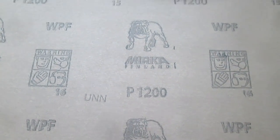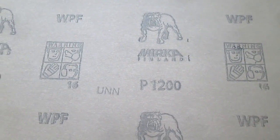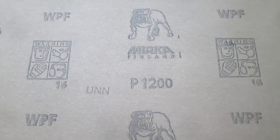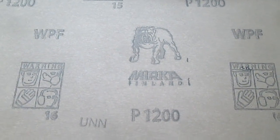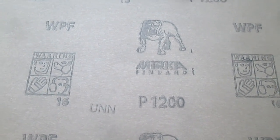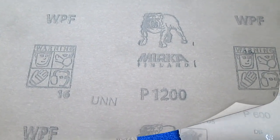Now I'm using up on my job some of the older sandpaper that I have. I have come to appreciate the different brands and the difference in them. This is a sandpaper that I have had for many years, and I was sanding lacquer with it, model airplane videos, and it turned out to be a very good choice, although I do want to try some other brands on this for doing the final clear.